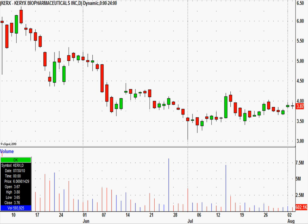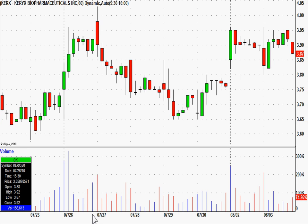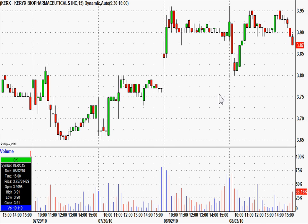Let me get my drawing tool here, which kind of form this wedge pattern. I didn't draw that very well. Let's try that again. Okay, anyway, over this 2-day high here is the first catalyst. Apologize for my poor drawing skills. And another thing I like about it, these are 60-minute candles. I think I better switch to 15s and look for the last couple days here.